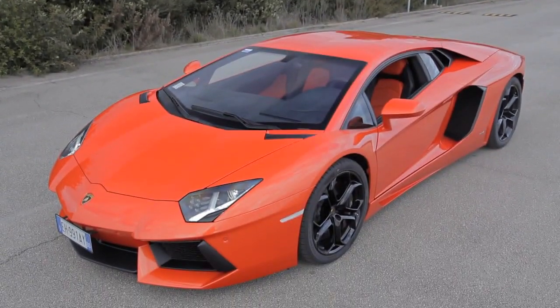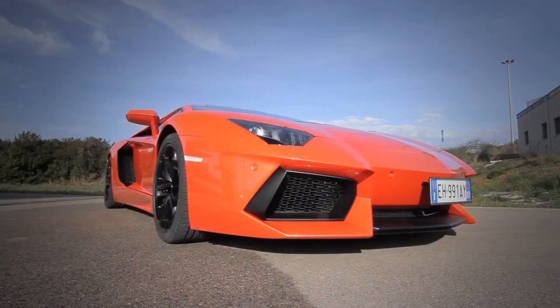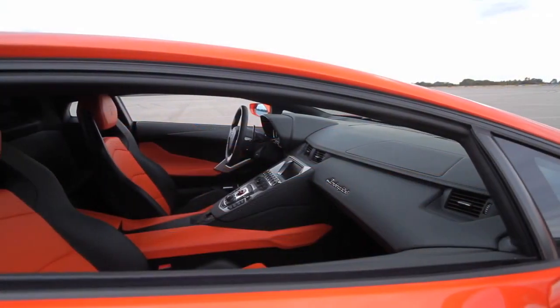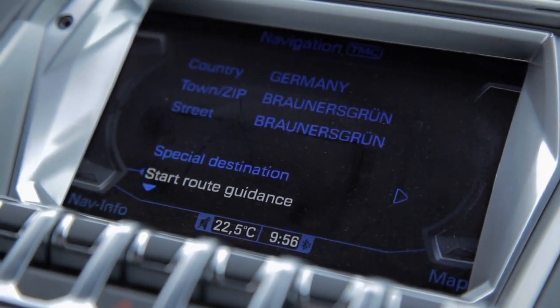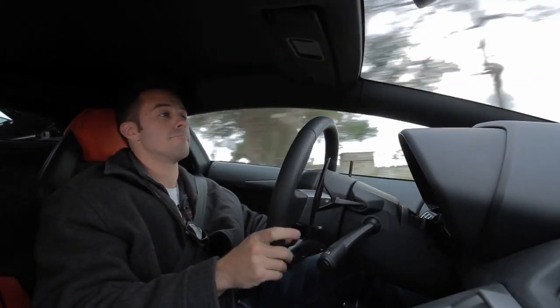They've also adapted new technologies. The passenger tub and the roof are carbon fiber, way more lightweight than the outgoing Murcielago. And in the interior, you get pieces from Volkswagen Audi. The infotainment system is actually based on Audi's MMI software. Now, some people will complain about that. I won't, because I know it'll work every time.